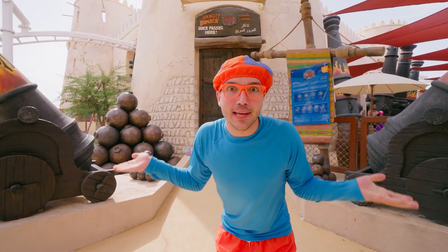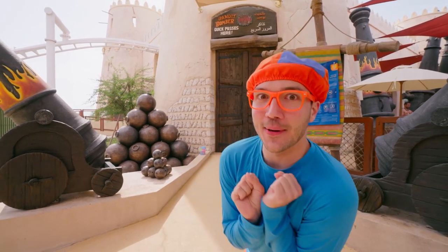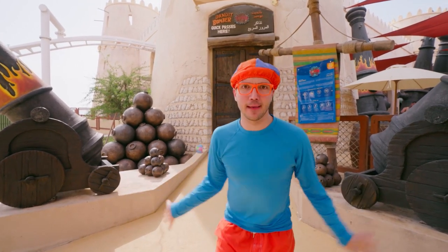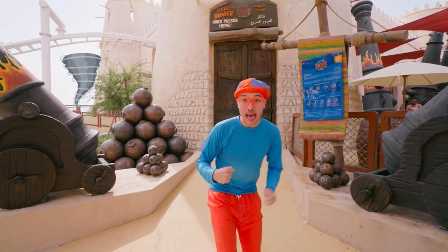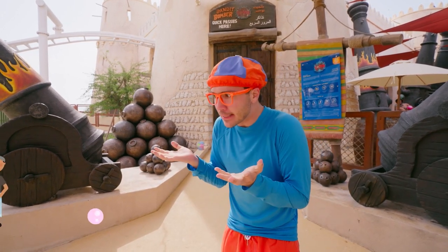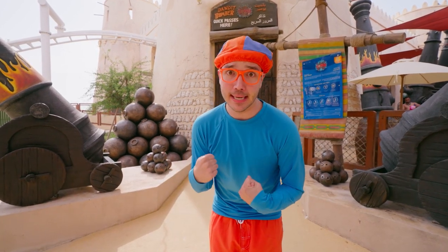Check it out! We're here at the bandits' hideout! Woo! This is where the bandits live! Ooh. Do you remember the story of the lost pearl? Yeah! There was a big tornado! Whoa! Yeah, and then they lost the mother pearl. You know what happened next? Yeah, bandits came and took the mother pearl! That was not very nice.